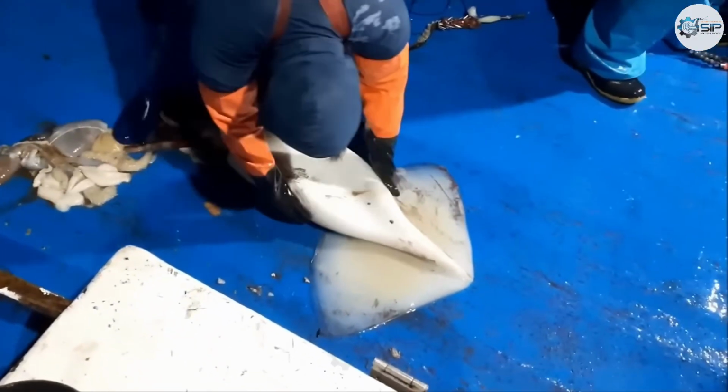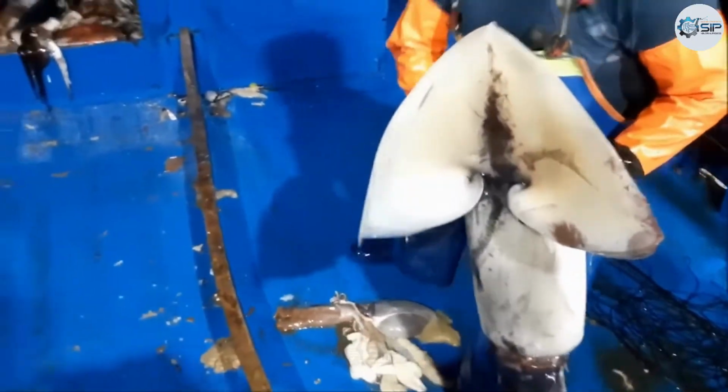These two engage in some epic battles for survival, and if you look at the scars on the whales, you can see just how fierce those struggles are.